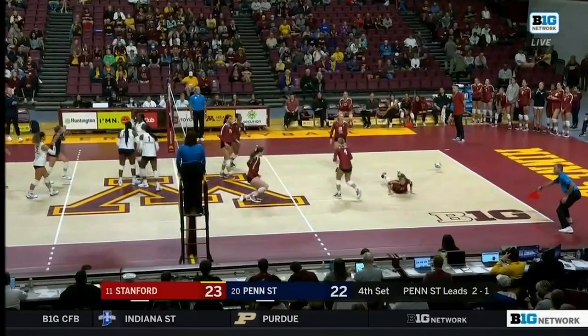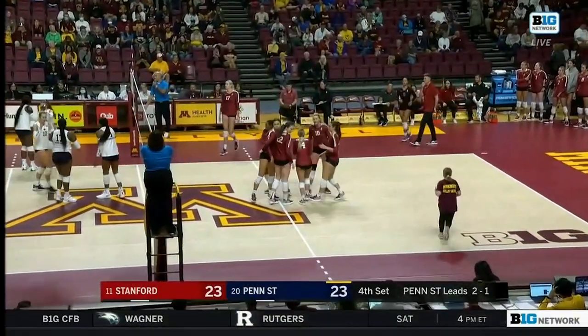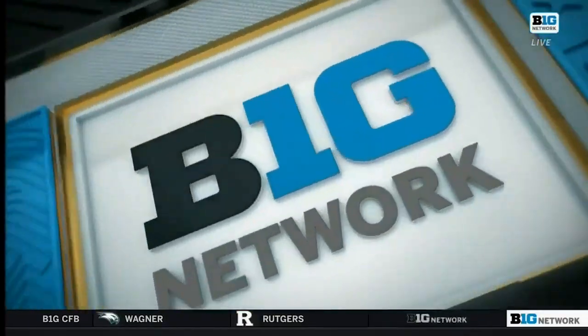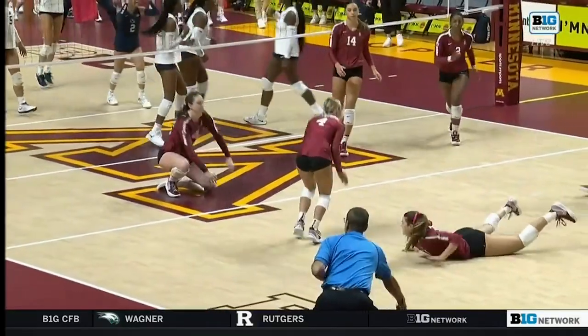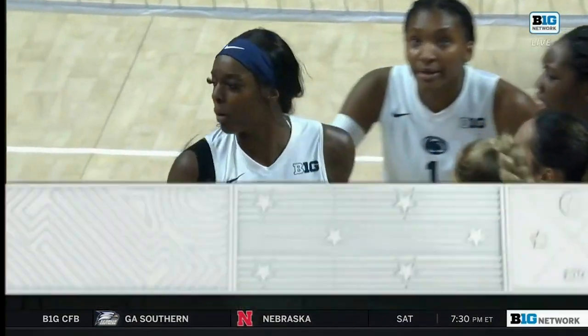The fans here love Cash. Do I say she's money? Cash, get it? Money. Cash, money. Every time she's up there, she will find any seam that's available to just use that strong arm and bang it through. Cash, money. Locked up at 23.